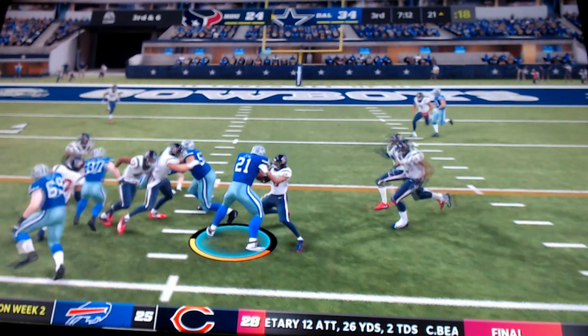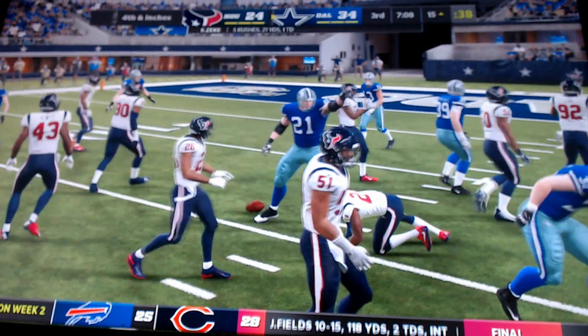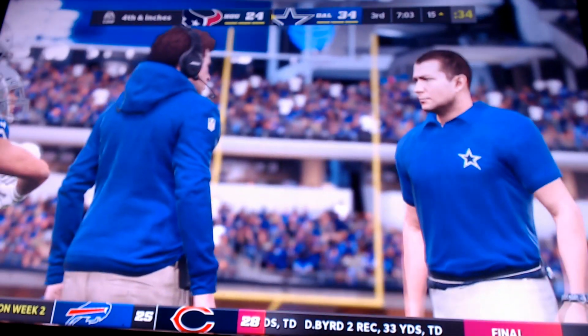You said flying to the football. Coaches always use that, don't they? They really do. It goes back to the old days, when they click off the frame at the end of the play, they want to see all 11 defensive guys in that picture.